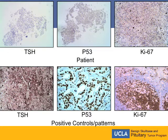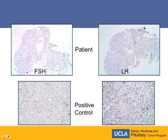Getting to the hormonal stains, I'm going to give 2 sets of these to illustrate why they were kind of hard to interpret. These are the easier ones. Thyroid stimulating hormone, negative. This is a little fragment that was in most of the sections that was definitely adenoma and had no architecture in reticulin. P53 in the patient is also pretty low. And then the Ki-67 in this fragment, I zoomed in on it a little bit so that you can see that it's a little bit increased.